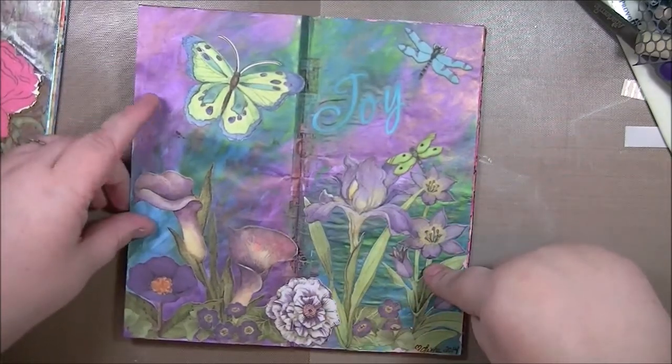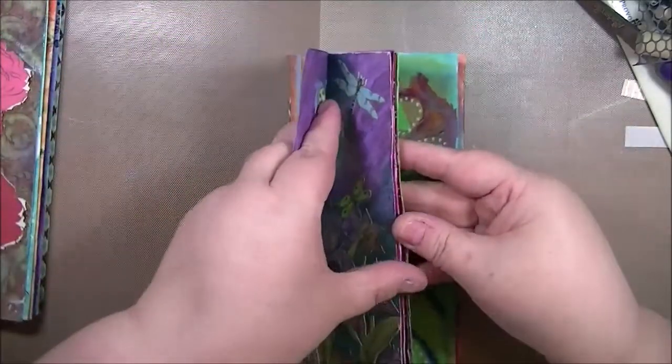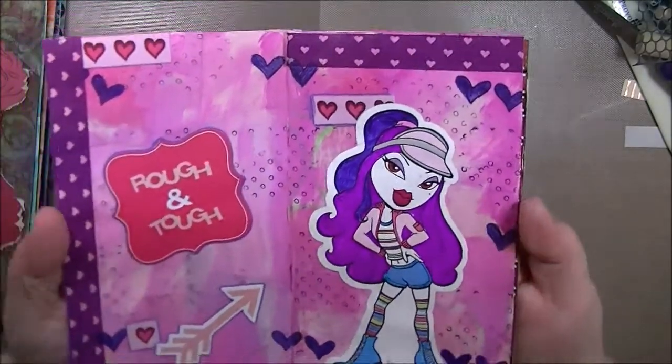And I adhered them on there and made a garden. I thought it turned out pretty cute. This page is from Cindy. I think Cindy.